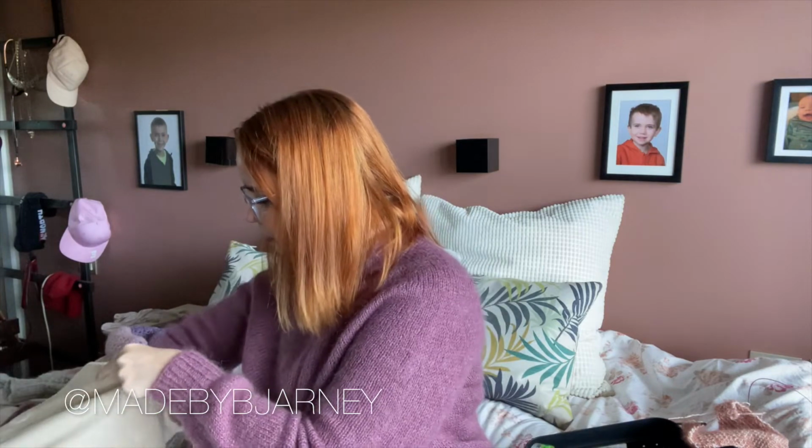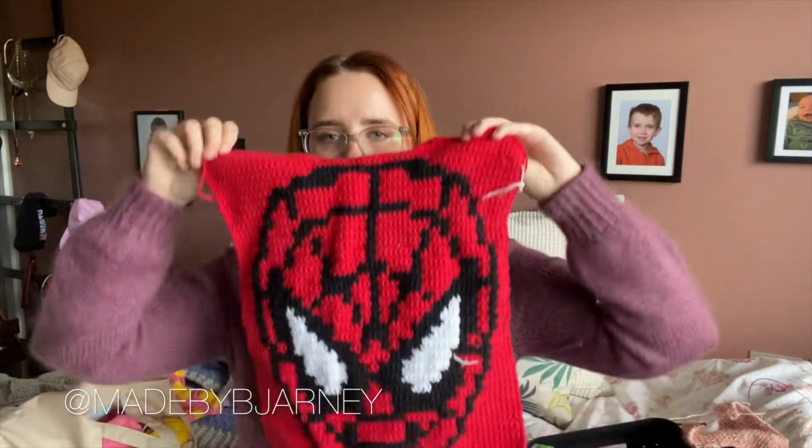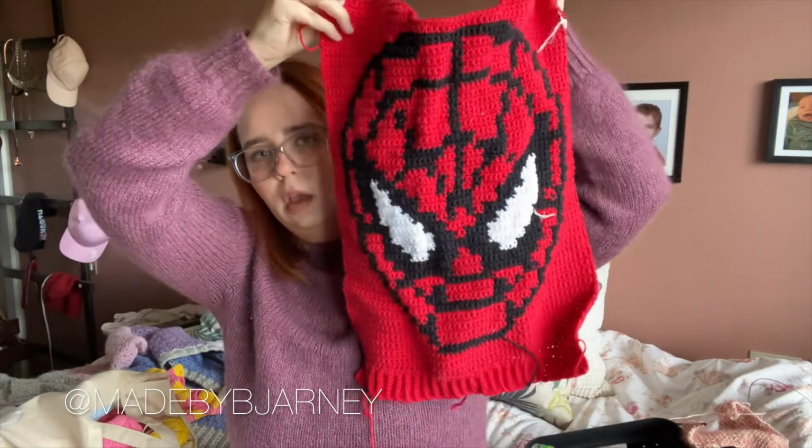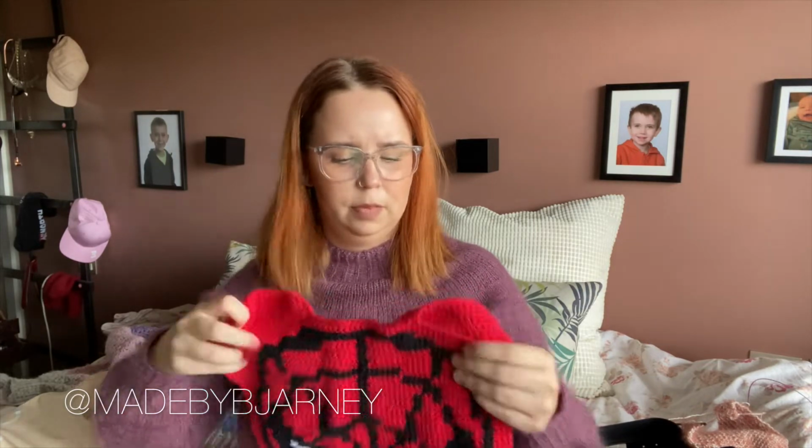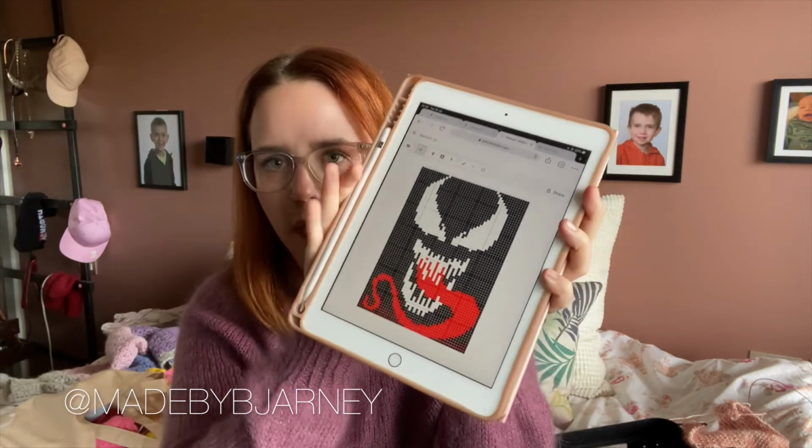It's the Paris cotton yarn from Drops, and I already have done the Spider-Man panel. In my mind I wanted to have it so he can choose if he wants Spider-Man at the front and Venom at the back, or turn it around. This is totally just from my head, but I did use Stitch Fiddle to make the graph for it. So this is the graph that I'm using now for Venom.